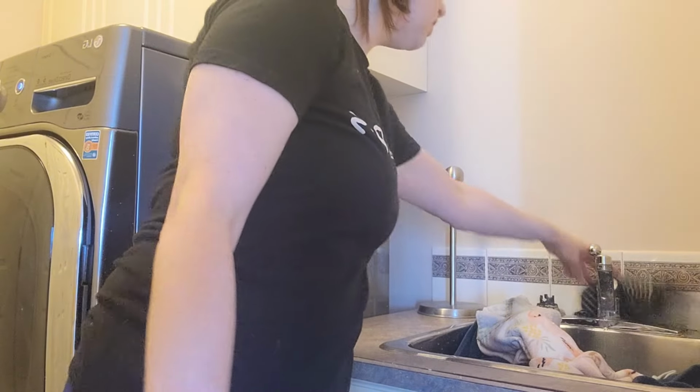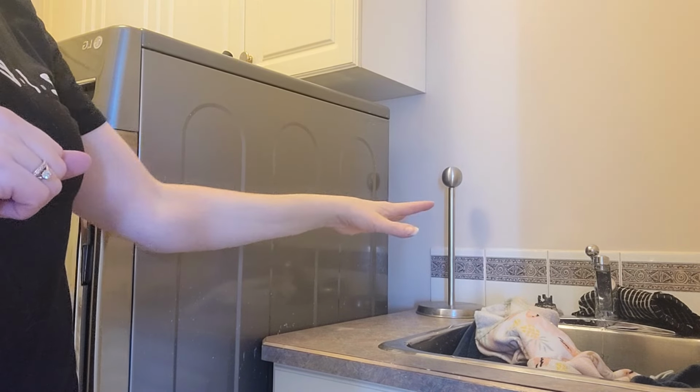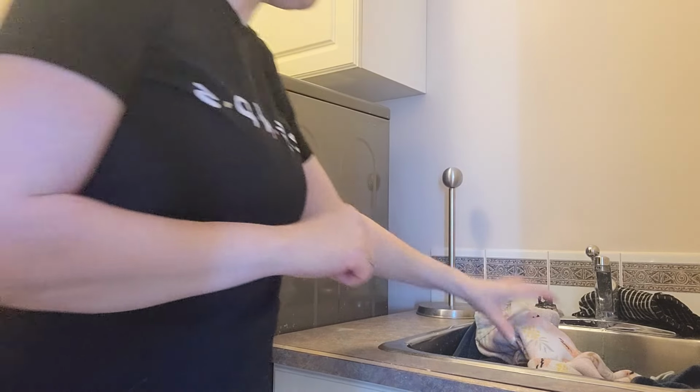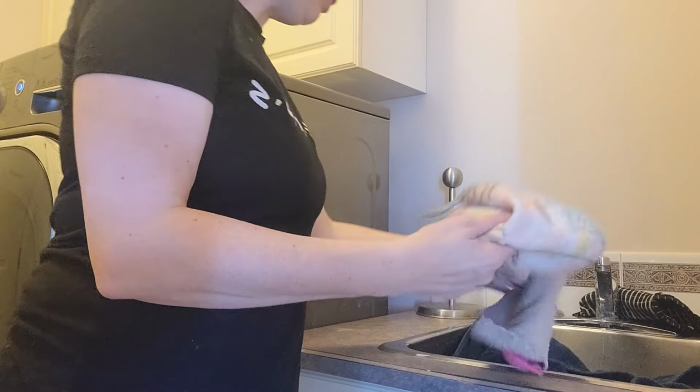Not that, that's from, my husband was wiping something off earlier. That's not getting washed with the towels from my bathroom. It just kind of fell on the top of here. I'm just gonna double check that all that's here is just towels from me and my husband's bathrooms. Yeah, there's another rag. I'm not washing the rag with my towels.